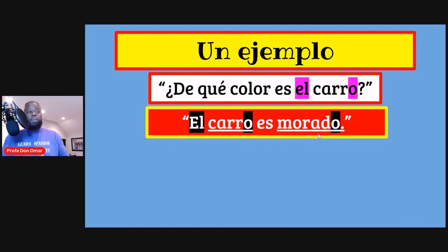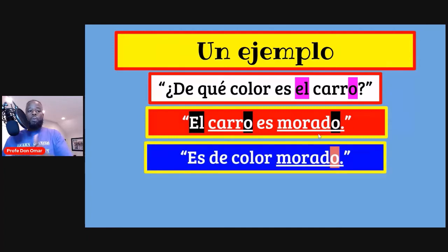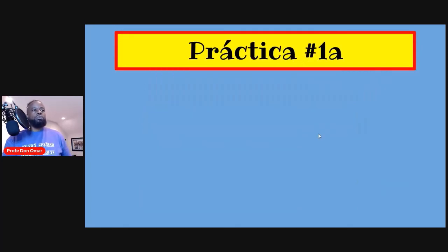So hopefully you would be able to read that sentence and tell us, hey, the car is purple, right? Es de color morado. This was the second option we showed you, right? Es de color morado. It's of the color purple. Third choice. ¿De qué color es el carro? Es morado. So that works either way. Whichever of those three choices you want to use, definitely use those.